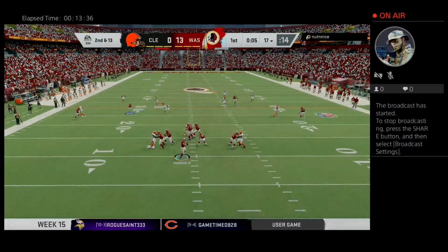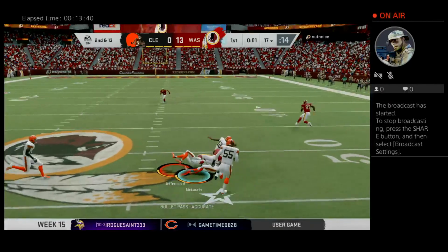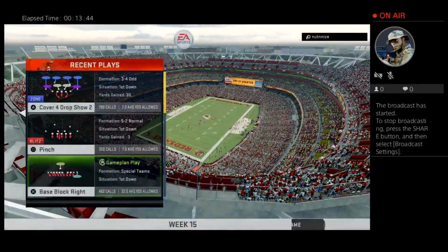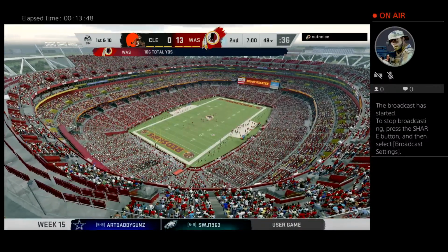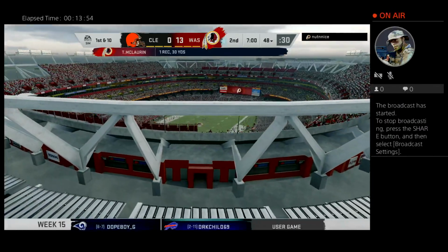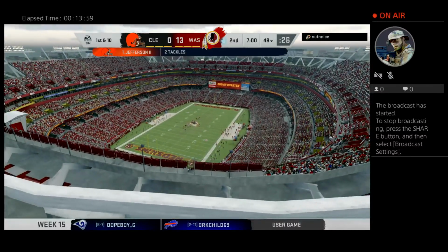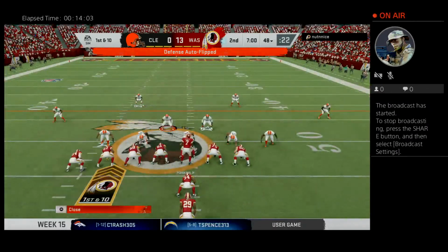Now on second and 13. Haskins slings this deep to McLaurin. Oh, this is taken in. It's complete. 13-0 is the score after 1. The big play has them all the way out near midfield for a first and 10.